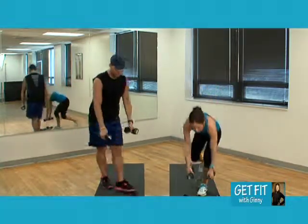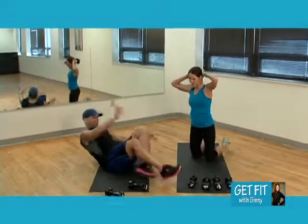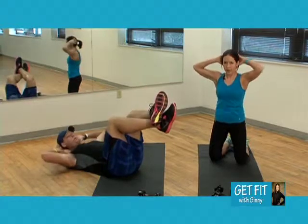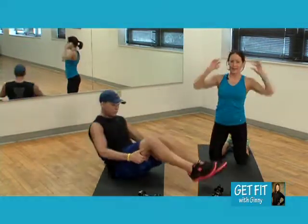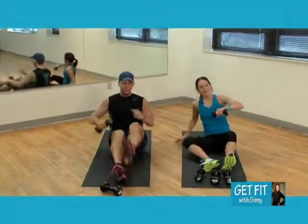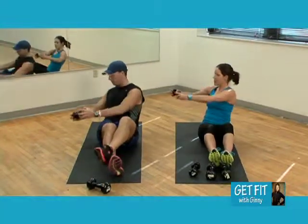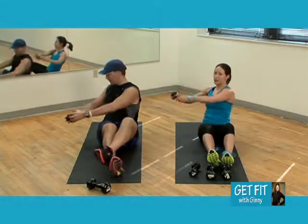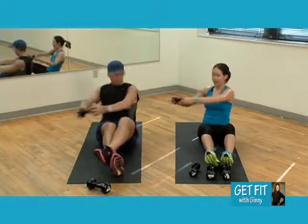Crunches. Lying or kneeling or standing. I'll go here. 5, 4, 3, 2, and 1. All right, we're finishing with Russian twist. Feet on the floor. Let's twist right and left. Right, left. 2, 1 more each side.